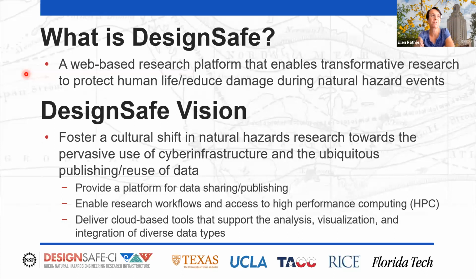And our vision for DesignSafe in particular is to foster a cultural shift within our research community towards the pervasive use of cyber infrastructure to enable that transformative research, and also the ubiquitous publishing and reuse of data. And to achieve that vision, we provide 3 basic functionalities: a platform for data sharing and publishing. We'll talk a bit about our data depot. We want to enable research workflows and provide access to high performance computing, and then also deliver cloud-based tools that support the data analysis, visualization, and data integration. That is a big part of the work that we do.